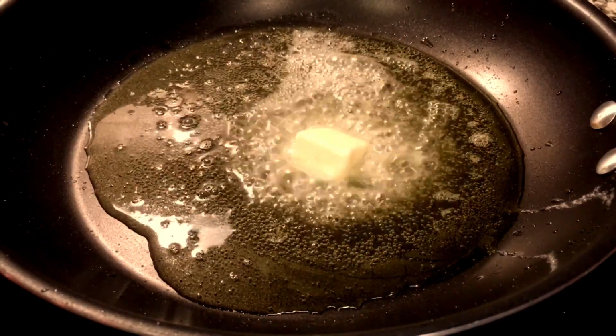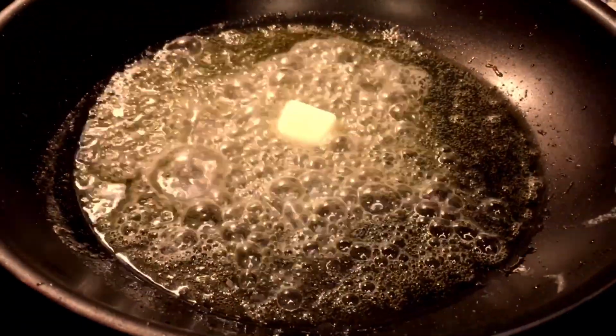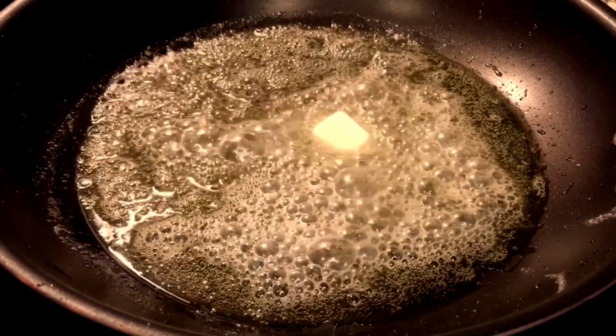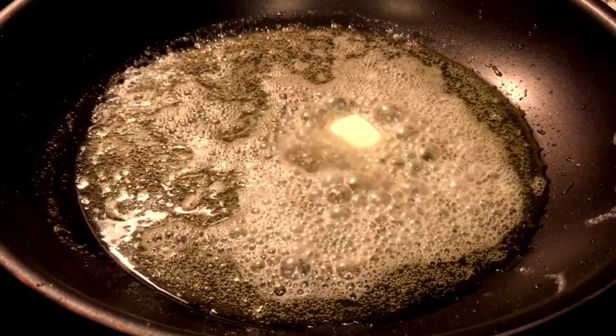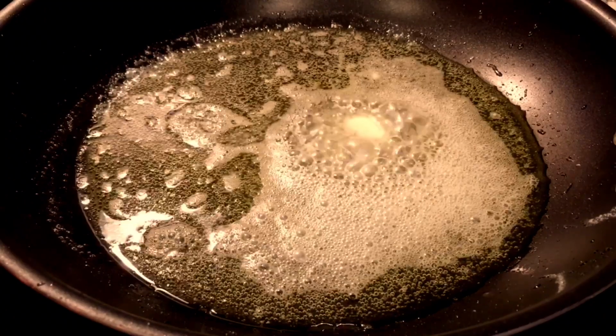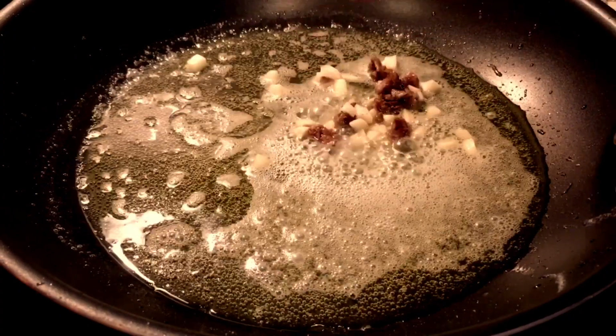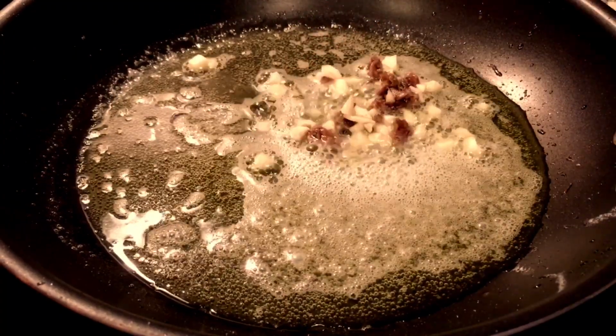Start out by heating a pan on medium-high heat and coating it with the extra virgin olive oil. Then add about a tablespoon to 2 tablespoons of butter, however much you like. It just makes it that much richer and more delicious. Then you're going to add your chopped garlic. I like pretty big chunks of garlic, but that part's up to you. And the finely chopped anchovies.